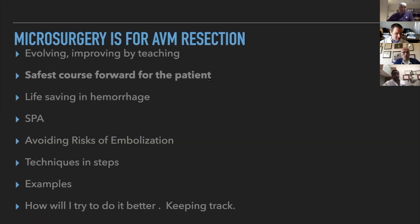Okay. Micro neurosurgery is really truly for AVM resection. That's what it was built and best for. It is not dead, it is evolving. Let me explain. Then I'll tell you why I think the safest course of action for brain AVM is microneurosurgery and its cure.